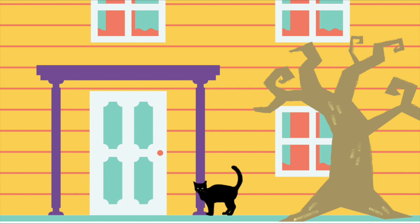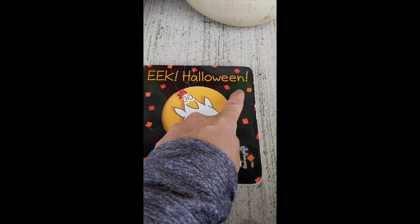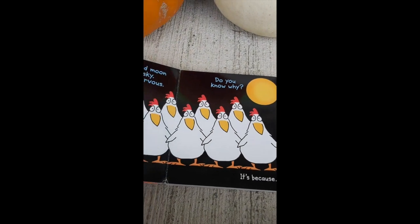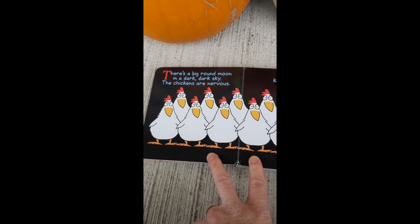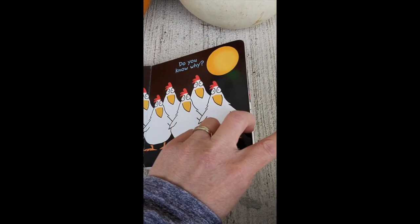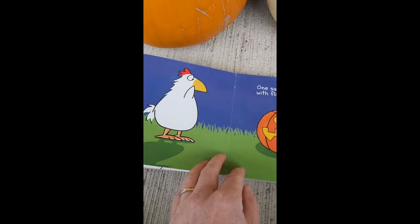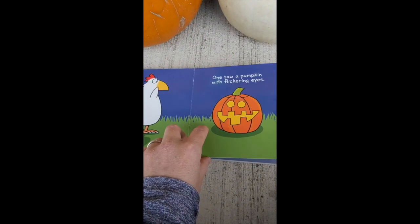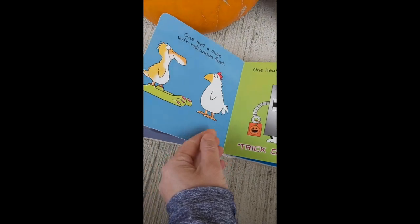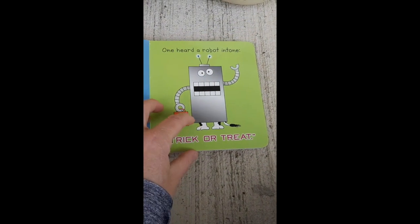Trick or treat. I want to read you one of my favorite Halloween stories. It's called Eek Halloween by Sandra Boynton. Eek Halloween. That's a funny looking chicken. There's a big round moon in a dark, dark sky. The chickens are nervous. Do you know why? It's because strange things are happening. One saw a pumpkin with flickering eyes. One saw a mouse of enormous size. One met a duck with ridiculous feet. One heard a robot intone, trick or treat.